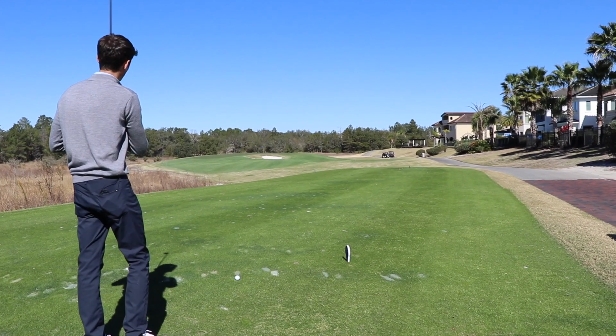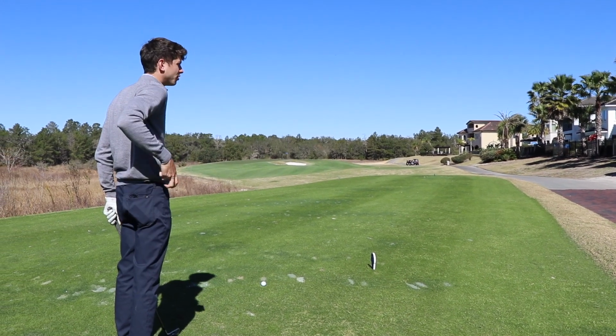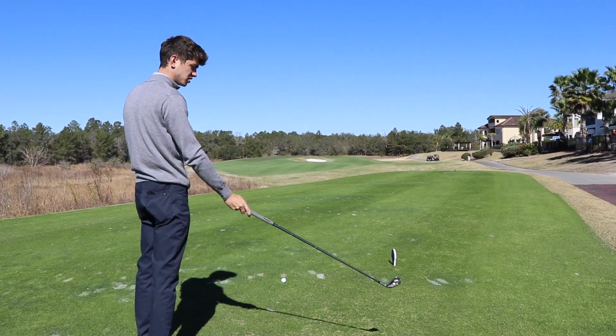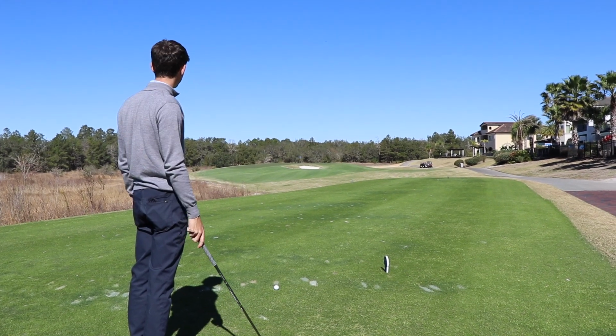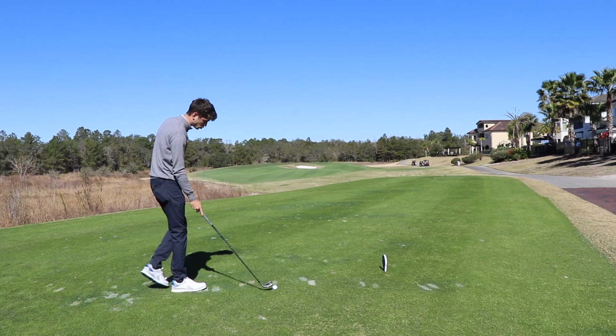So a very, very good par save there. That was going to keep the momentum going, 1 over par. On the 8th hole of the day now, par 3. Crazy, this marker next to me is saying 146 to the middle. Cart's got a 160 to the back. Probably playing another 2 clubs into the wind.